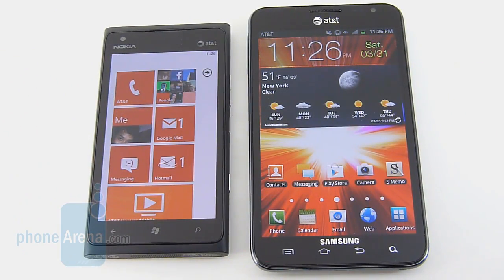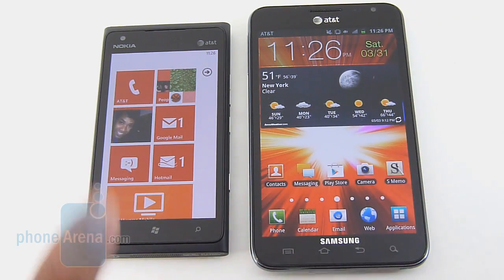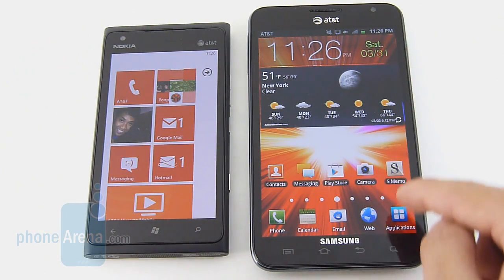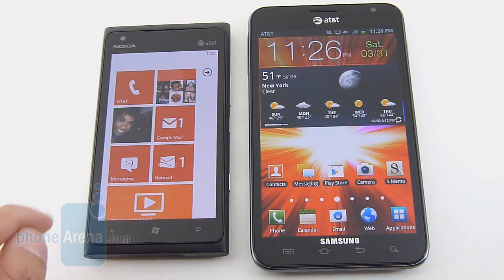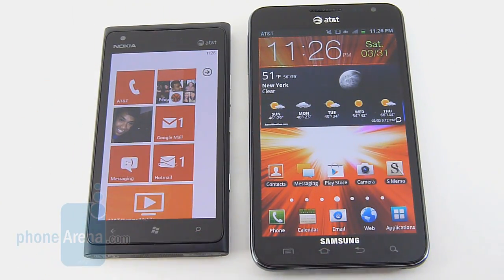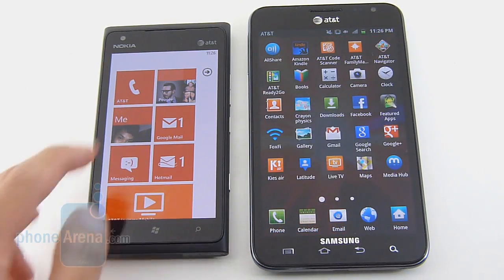We actually like that both handsets boast sharp-looking displays, but between the two, we definitely prefer the Galaxy Note's just because it's larger and higher resolution. 5.3 inches versus 4.3, WXGA versus WVGA, so that's 1280 by 800 versus 800 by 480. Super AMOLED versus a standard AMOLED panel. So for just details, of course, the Galaxy Note's going to have an advantage.